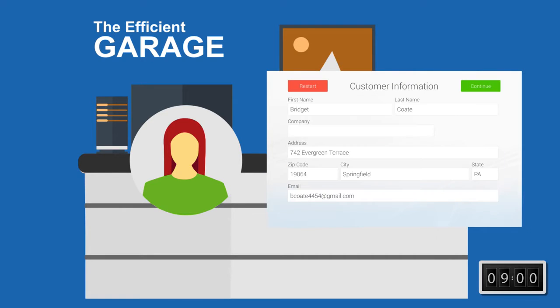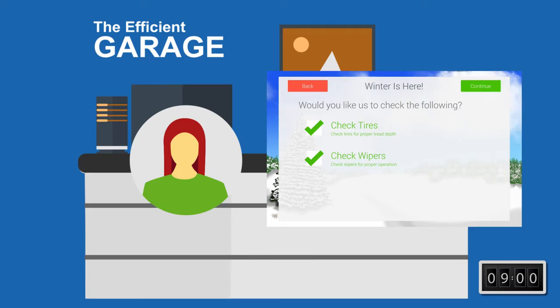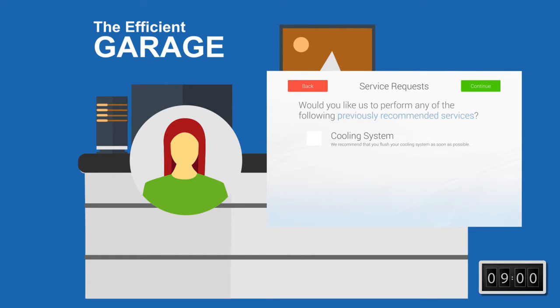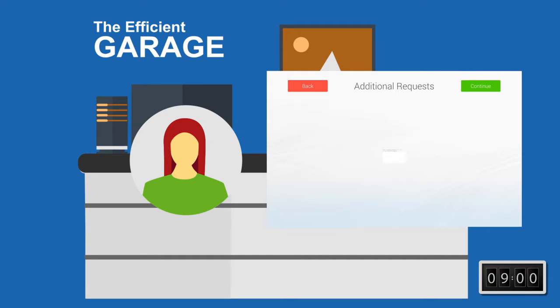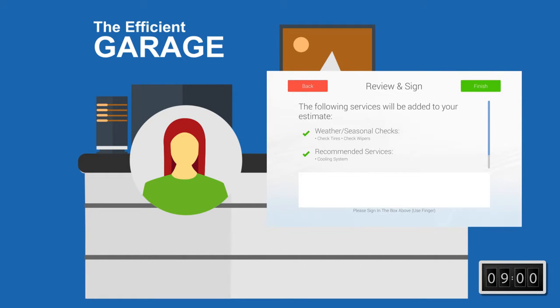After confirming their personal information and vehicle, the tablet suggests services based on the current weather, along with recommended services from the last time they had their vehicle serviced. Since they're already in the shop, they approve the services and go over the issues that brought them in, automatically updating their contact information in the shop management system and creating a new work order with notes.